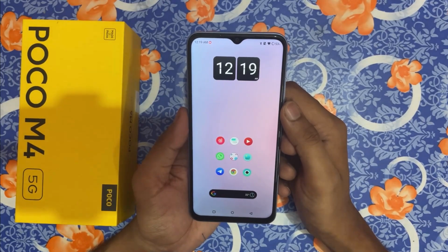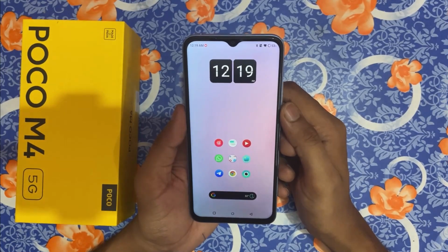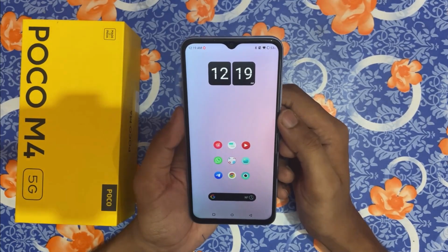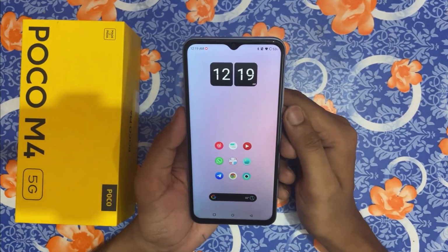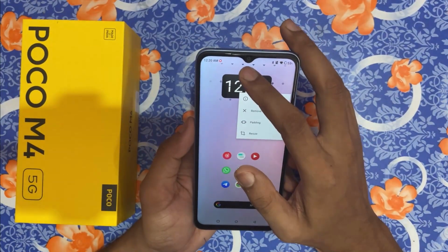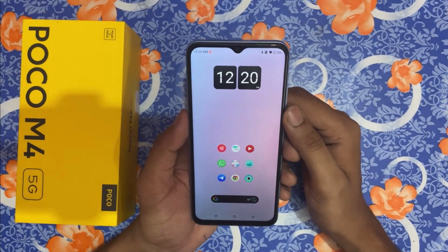Coming to the camera, it has got a 50 megapixel sensor and the camera is decent. I think that's the best word to describe the camera performance on this phone. It takes decent pictures in daylight, and even at night it managed to take a decent picture, but that's acceptable. For the price you cannot expect a lot. Also the front camera is 8 megapixels, so you cannot expect too much from the front camera.